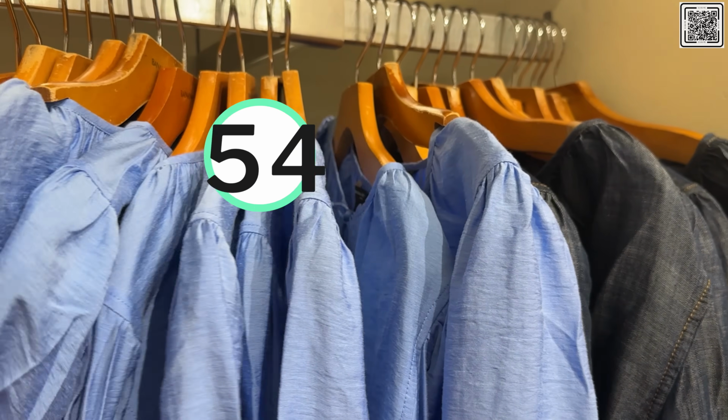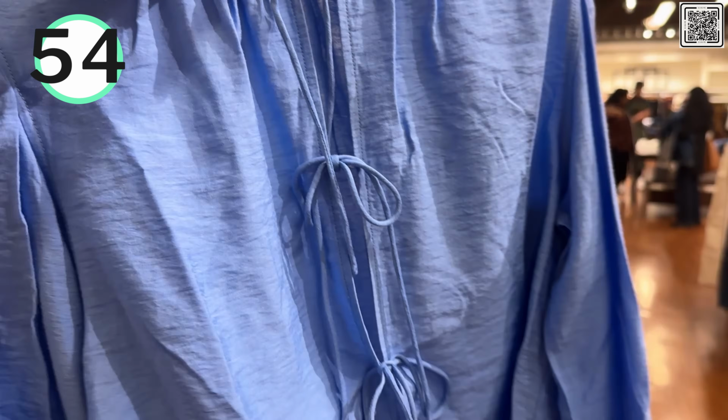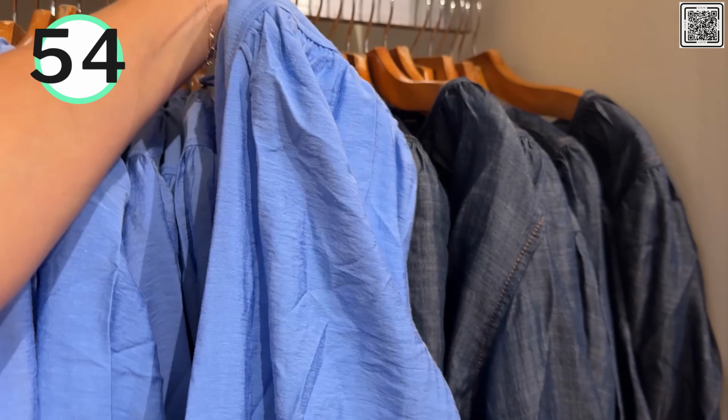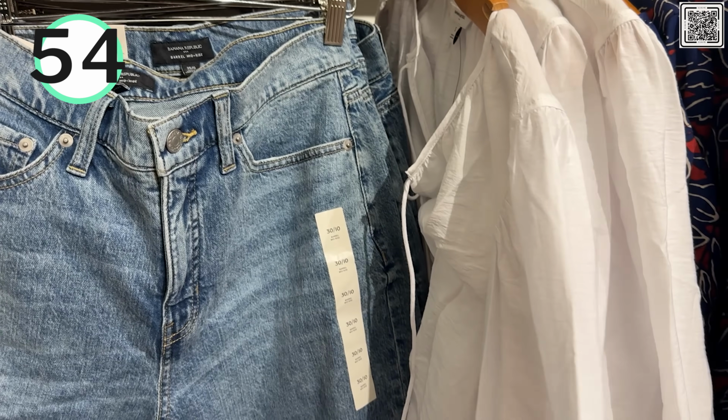These are really cute blouses. They just look short. Oh, and it's open in the front. So this would almost be a better third layer, but it is arm covering, it does look short. It does have the ties in the front, and it comes in a denim, a print, and a white. The white seems kind of sheer though.